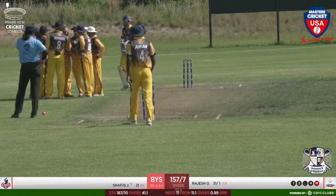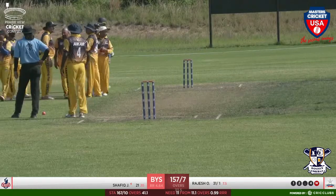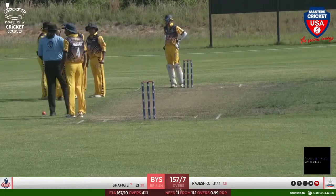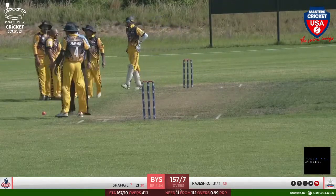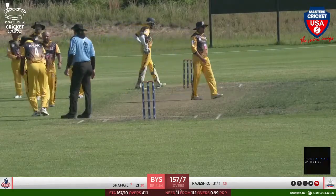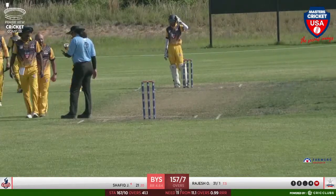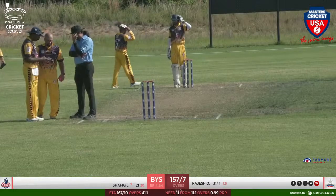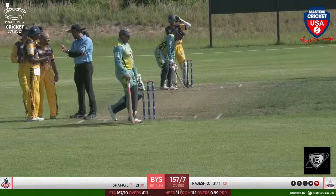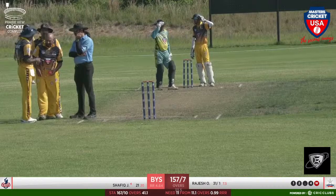Viral Pandya going in. Viral Pandya, he's a player to be recognized in the Atlanta area, playing for teams such as Satyam from the 90s and early 2000s in Atlanta, Georgia. So the situation at hand, 157 for 7. What over is this? 32.5, one ball to go.